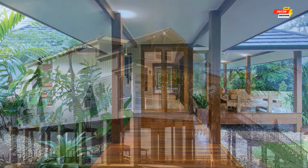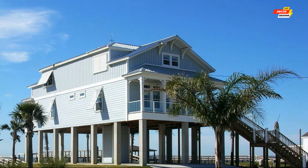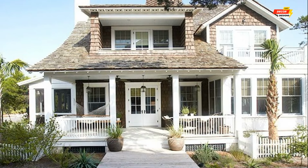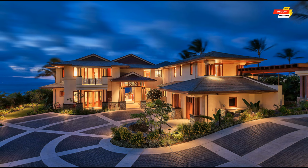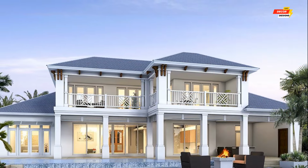4. Nautical decor. Incorporate nautical elements like ship's wheels, anchors, and rope accents. 5. Light and breezy furniture. Choose furniture with clean lines and lightweight materials to create an airy and inviting space. And to inspire you, here is a collection of the top 10 best beach house design inspiration ideas that you can try to apply.